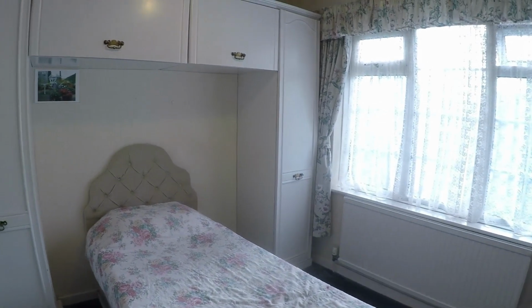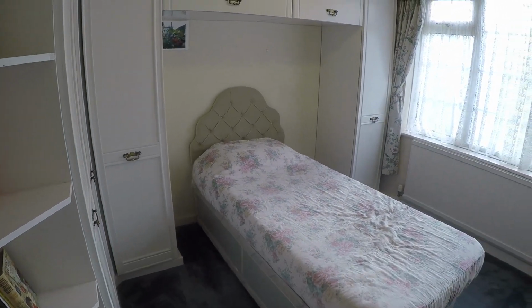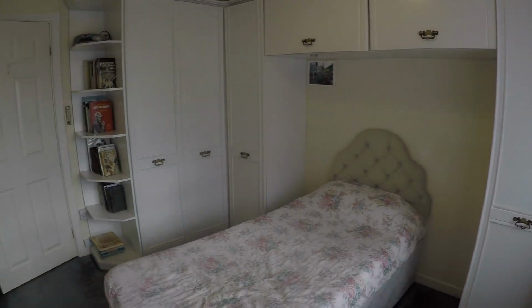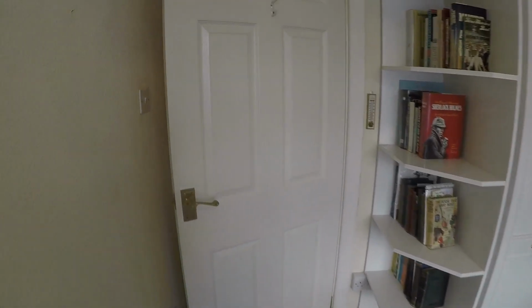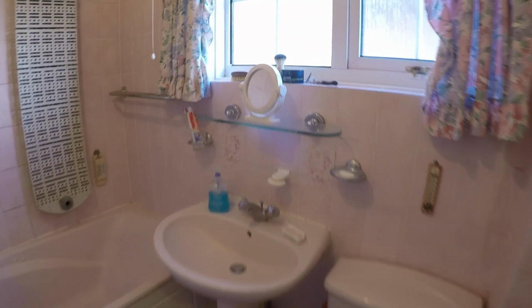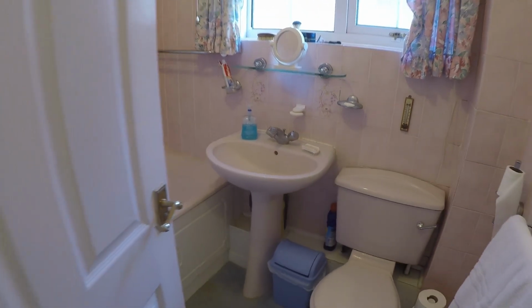We have the second bedroom. Currently set up with a single bed, but you do have room for a double. Again, lots of built-in storage and overlooking the front. Next to this, we have the family bathroom. So you have a bath with shower overhead, heated by gas, and you have your hand basin and WC.